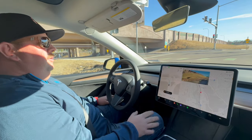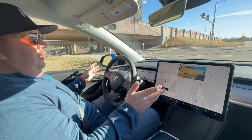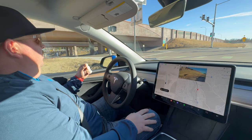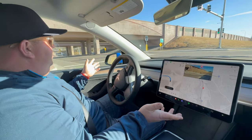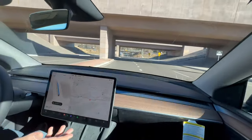It gives you your turn camera on here. I don't know, what do you think, Dre? It's a little unnerving, but there's nobody else around. It's doing a good job. Yeah. Oh, here we go. Green light. And right now, it's going to turn us into the turn lane.